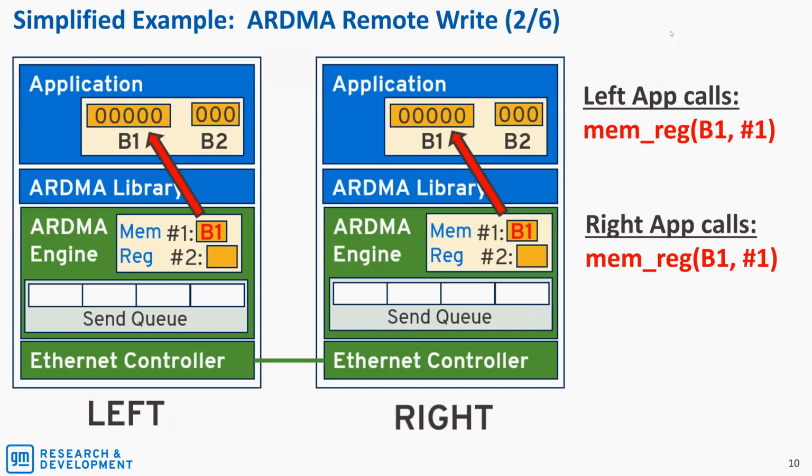So when the system is still in configuration, the first step that happens is that the application will register its application buffers. What that means is that it will call these memrec functions shown on the slide, and that will make sure that in this case memory registration number 1 knows the start address as well as the size of application buffer number 1, and you can obviously register many more application buffers.